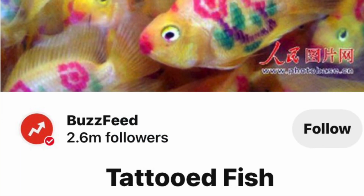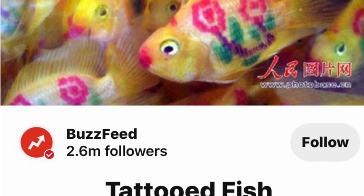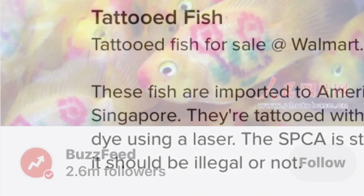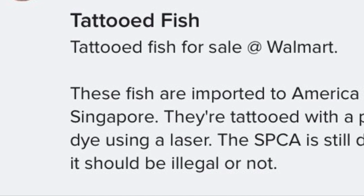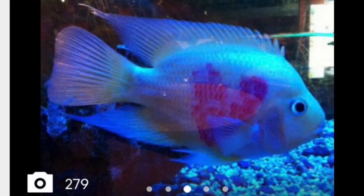And look at this. It must be popular. BuzzFeed, one of our favorite sites, has over 2.6 million followers about this. And here we go. Tattooed fish for sale at Walmart. Imported from Singapore. Good job, Walmart. And this is a fish restaurant that has tattooed fish as their mascot.